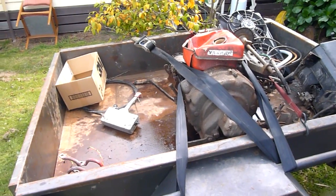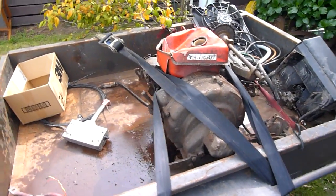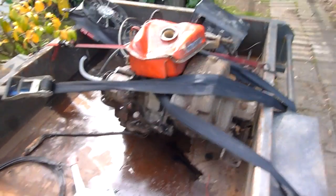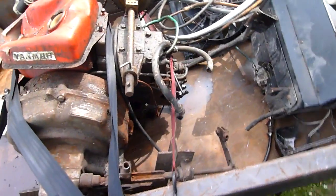G'day folks. Well, I've gone shopping again and brought home more heavy lumps of stuff. It's always fun. As you can see, I've got the Yanmar diesel out of the boat hull now. The rest of the boat's wrecked, it's already been cut in half.